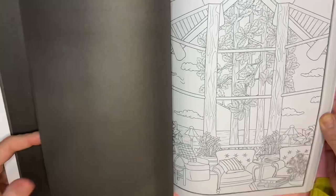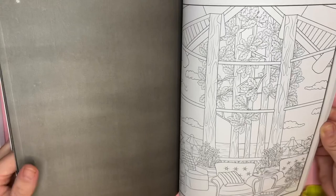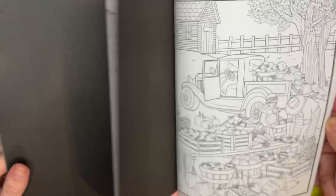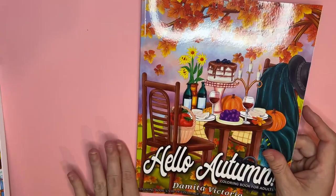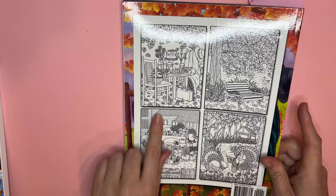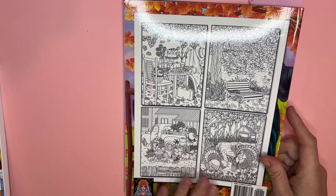Thanksgiving turkeys. Lots of, I think there's 2 sets in here, it looks like, yeah. But it's just great pictures. Love it. I love it so much. This is a nice one. Hello Autumn by Demita Victoria. Two sets. Nice big hefty book, but just all these gorgeous outdoor scenes. Yeah, imagine doing these turkeys. Wouldn't that be gorgeous? All right.